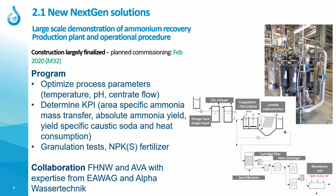I would like to start briefly with the first solution, which is about the recirculation of ammonia from the digester. Here the plant was commissioned in February 2020. We are working on optimizing process parameters such as temperature and pH. We also look at the determination of key process indicators such as absolute ammonia yield, yield-specific caustic soda, and heat consumption.